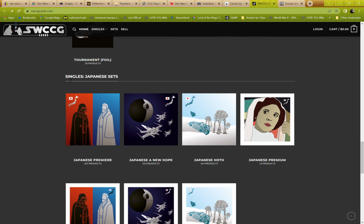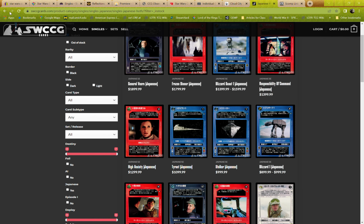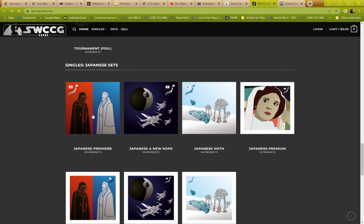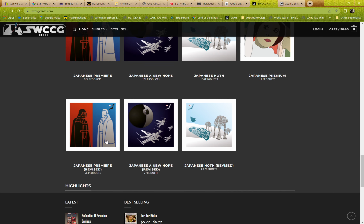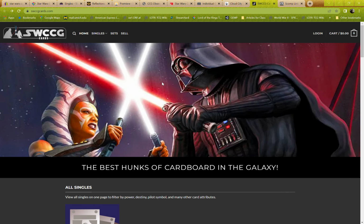And then it looks like they have some Japanese sets. So these are pretty hard to find. I imagine they're priced accordingly. Yeah, $1,900 for Veers. You know, I'm not going to make a judgment. That just is what it is. It looks like they have some sets. So what else here? I'm just looking.